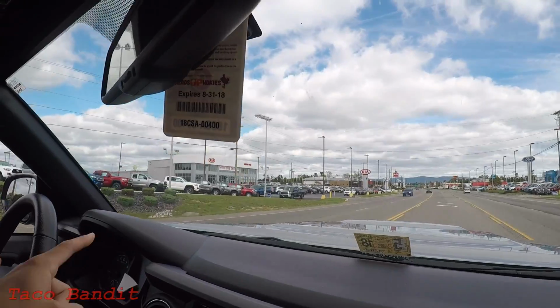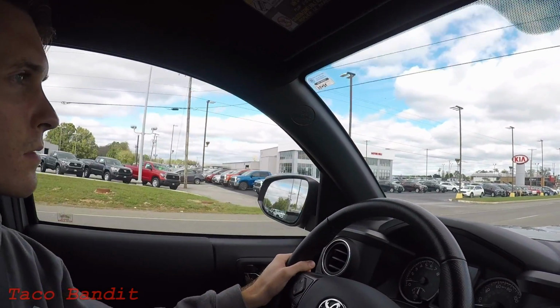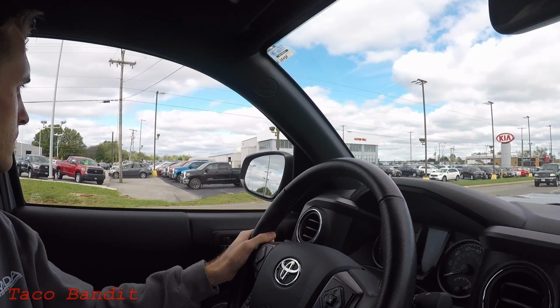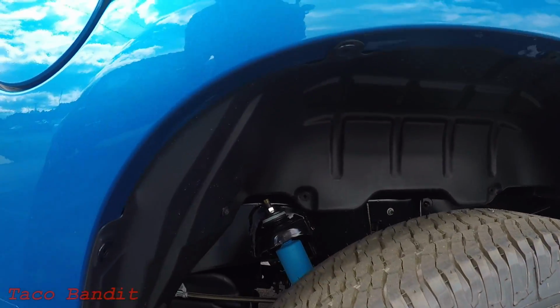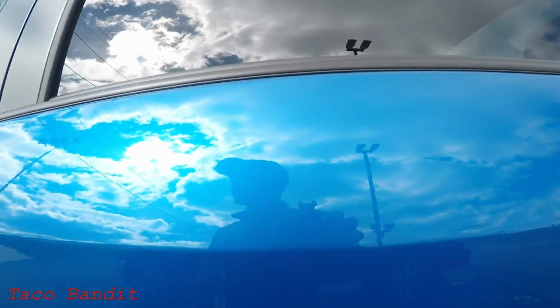When I came the other day, they were all parked right here. There you can see a couple of them right there. Easy to tell by that darker grille. You never had that on the TRD trucks from 2017 and before. So a lot of the same colors and same badging, same wheels obviously, and same Bilstein shocks in there. But there are a couple little changes here.